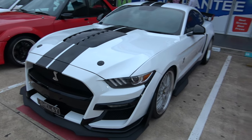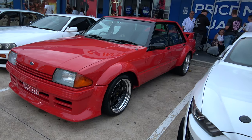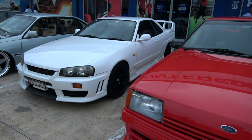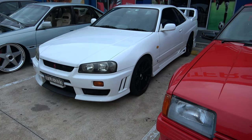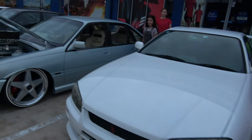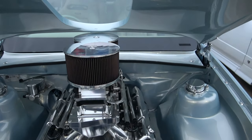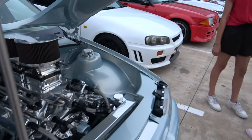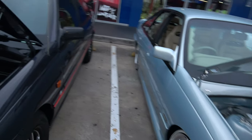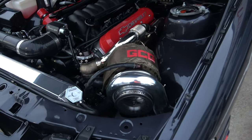One wild Shelby Mustang and a crazy XE with that bodykit looking wild as. We also have this beautiful Nissan Skyline. One wild Commodore with a twin carbies sticking out. Six star. Check out this beast. V8 massive turbo. Yes, sir.